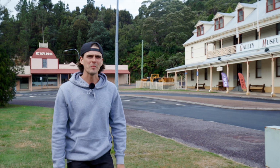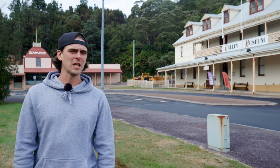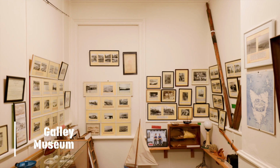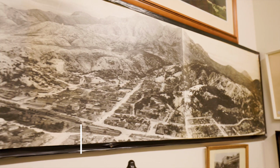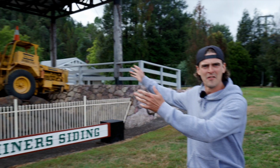It wouldn't be a historic mining town without its own museum, and that's why we're gonna pop across the road here to the Galley and check out some of its rich history. That's before we check out what may be the world's most elaborate mining diorama I've ever seen. Voila.